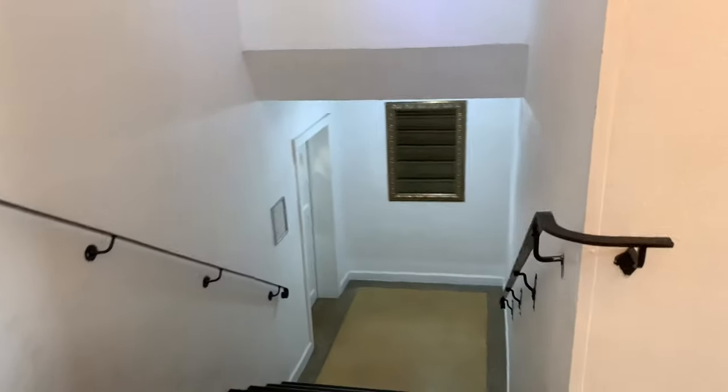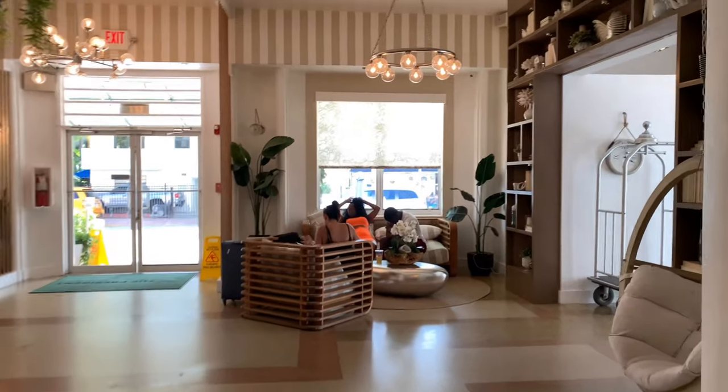Ayan. So yun guys, yun yung elevator, which is gonna serve you for going up and down, and they have stairs too. And they have two bathrooms in the lobby, just in case you need to use the bathroom when you're in the lobby. Ayan.